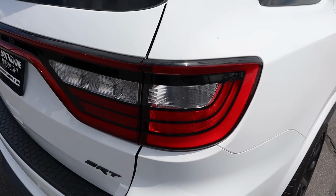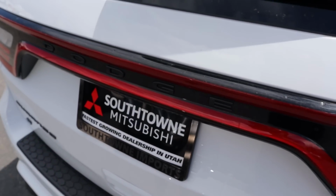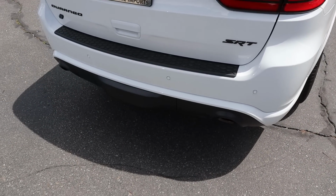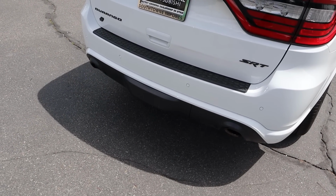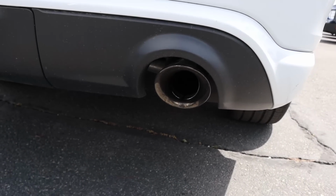Now I've got the cool Durango light bar here on the back end with the Dodge logo in the center, which is all blacked out. And then all the rest of the badges are also blacked out. You got parking sensors here at the bottom with the receiver hitch that's covered by a bezel. And then look at how large the exhaust tip covers are.